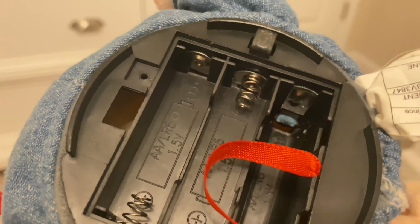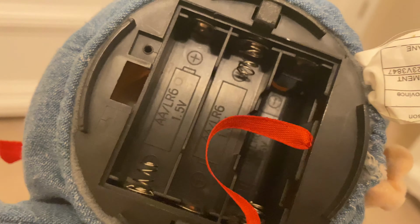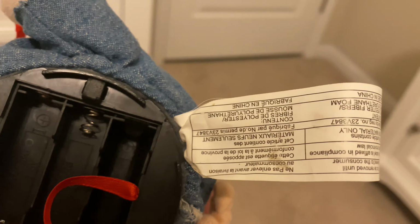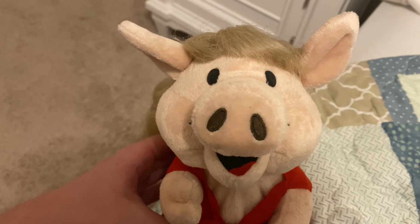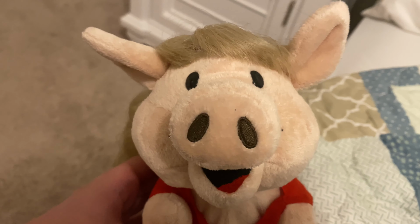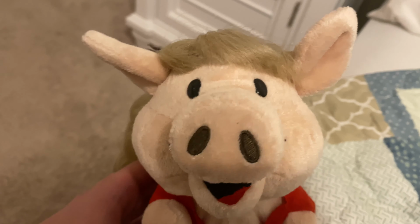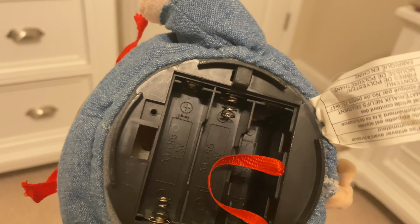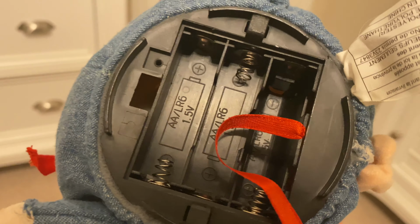Who knows? I have a feeling that there is, although this tag does not say sample or anything, so I don't know. But it's gotta be a prototype of some sort. And just the look of it, clearly it's a prototype one. It just has that look. It has that old country pig look, like one of the first country pigs, especially with the hair, because that is definitely different. It's one of those prototypes where there are actually differences compared to the produced one.